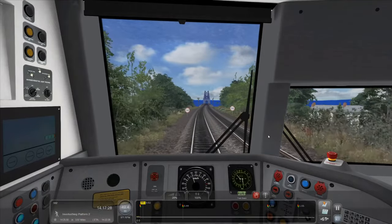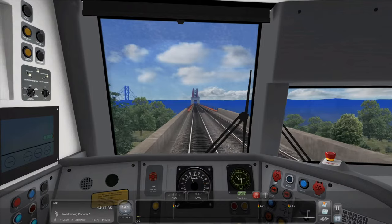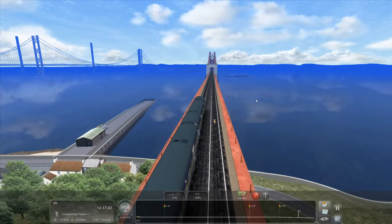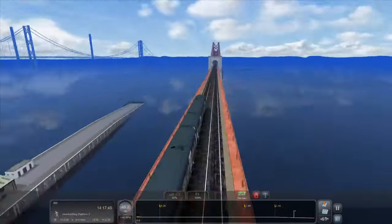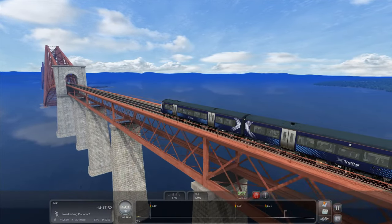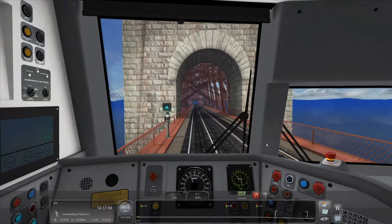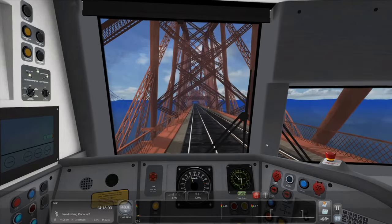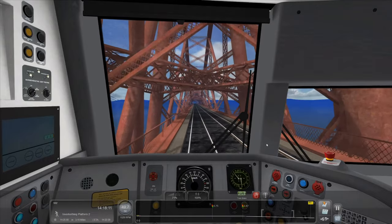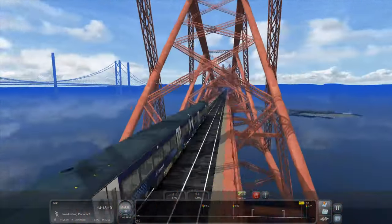Oh, yes. Here we go. This is so cool. It looks a bit blue, because the fog in this game looks quite blue. But, I mean, there's like where the car ferry was, I think. Oh, look at this. Loving it. Oh, it's quite well detailed. It's like intricate design here. It does look good.